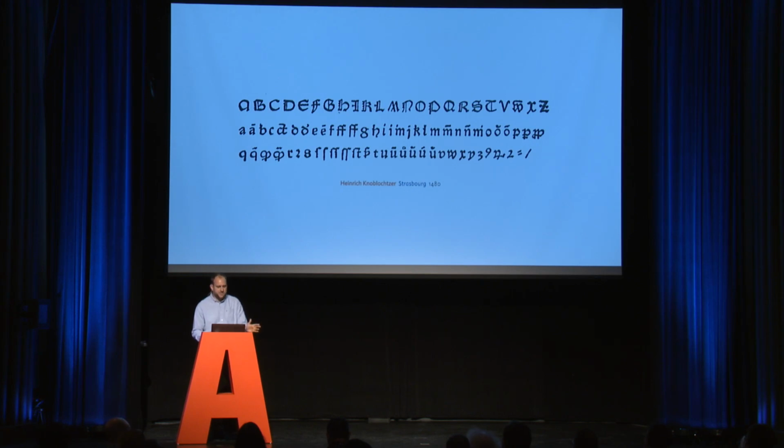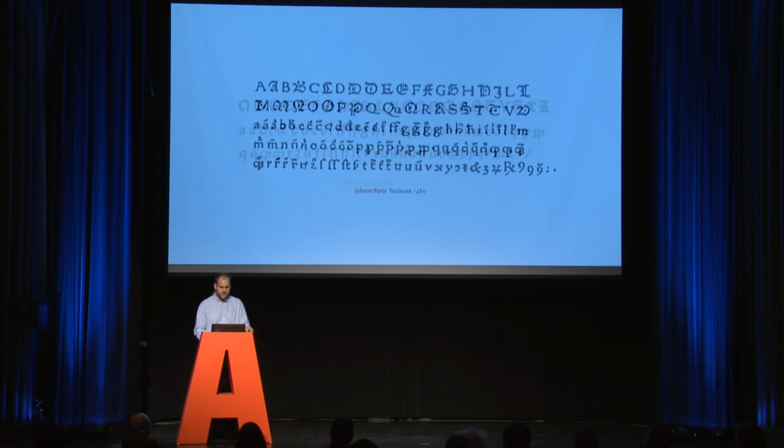But not all printers went in the Roman direction. As late as 1480, we find here an example of Gothic caps with Gotico-Antiqua minuscules. And some had both. Perrin in Toulouse had full Gothic and Roman caps, and what is crazy is that within the text, he changed the 2.